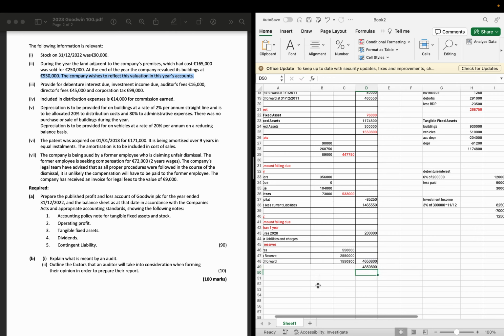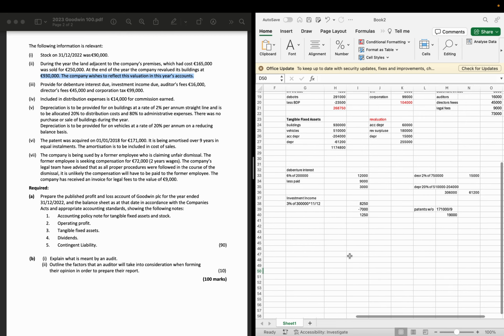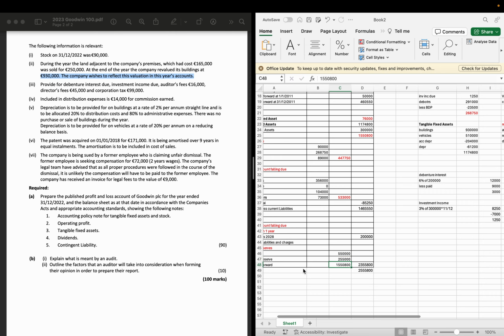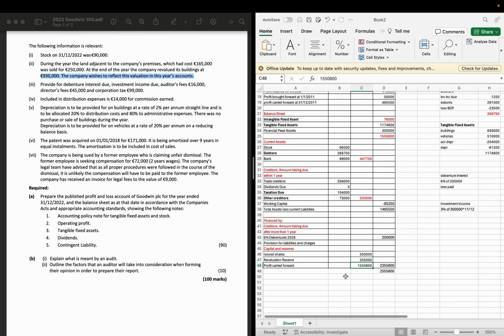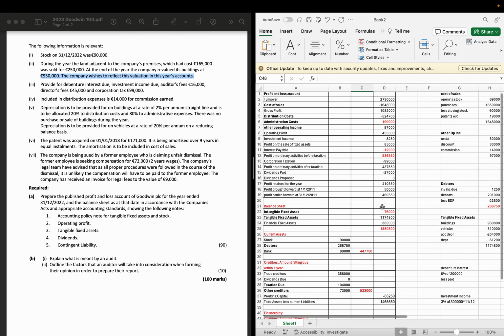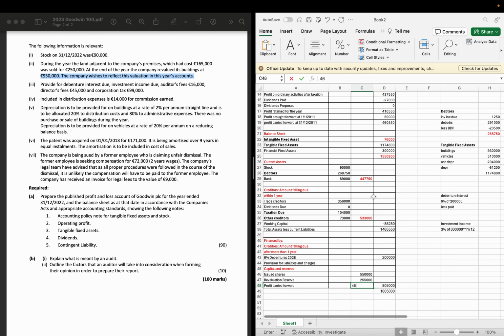And with any luck, I've got it right, which I don't. So I probably put in an extra zero along the way there somewhere. Yeah, I've put in an extra zero in the revaluation reserve, and I've put in 155,800. I took the wrong number, sorry, from there. I needed to take the 460,550. Just rushing that. So now it balances. Okay, that's our capital employed.